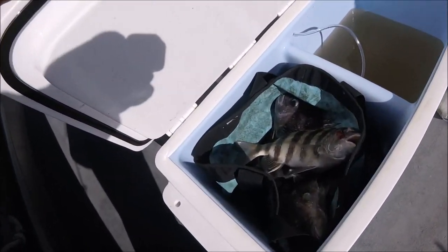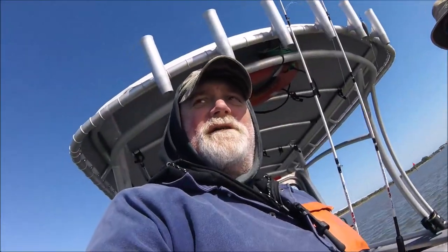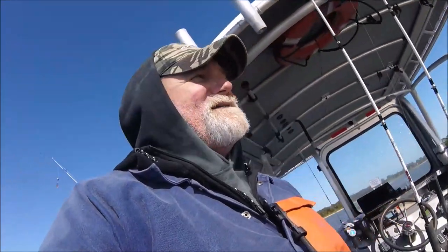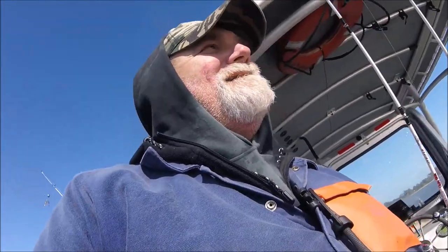Okay, we're gonna go in and clean fish. My fish bag here is full. Not bad for a smoking small craft advisory day. That's right. Okay, so I guess we'll go back and make the donuts, because these sheepshead take forever to clean. We're gonna head on back to the dock.